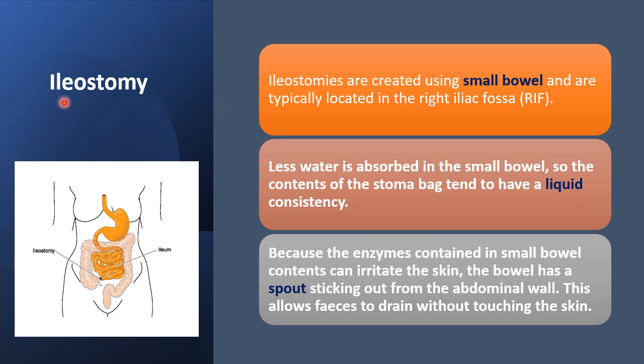Next we come to ileostomy. Ileostomies are created using the small bowel and are typically located in the right iliac fossa. Less water is absorbed in the small bowel, so the contents of the stoma bag tend to have a liquid consistency. Because the enzymes contained in the small bowel contents can irritate the skin, the bowel has a spout sticking out from the abdominal wall. This allows feces to drain without touching the skin.